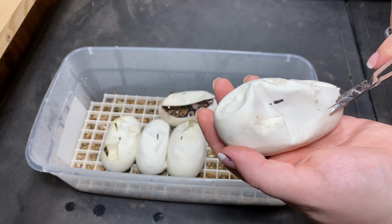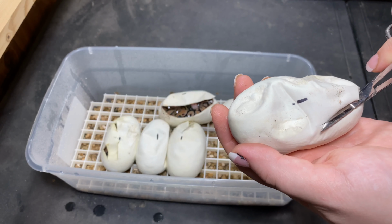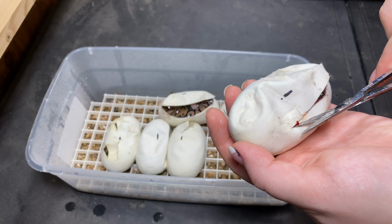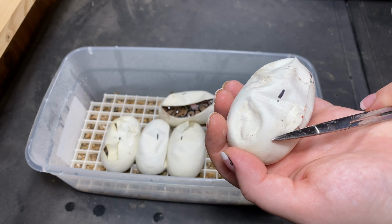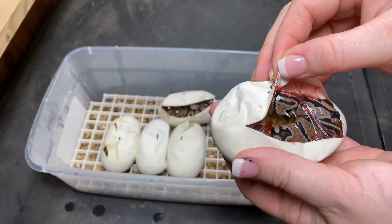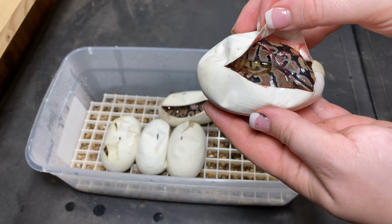Hopefully next year, I'm planning on more clutches next year. So that means more egg cutting videos. Super excited about that. And then the following year, I'm really planning on ramping up my production. Just gotta wait for them females to get big enough. There's another normal.